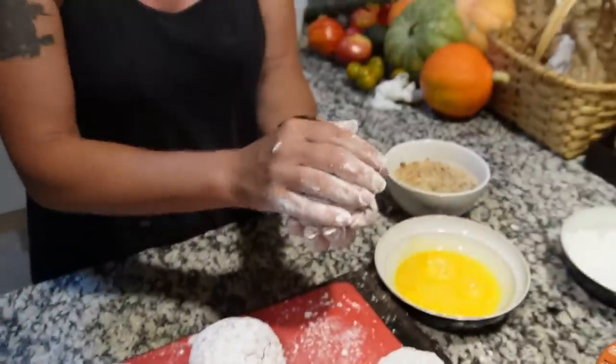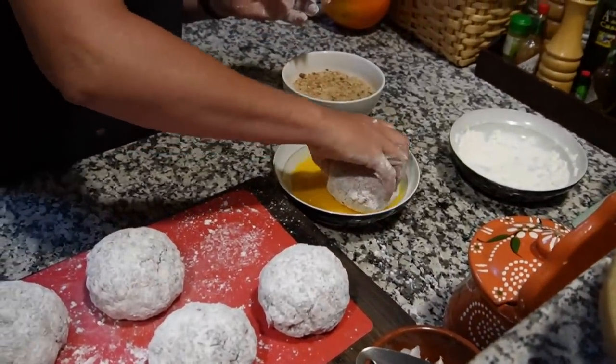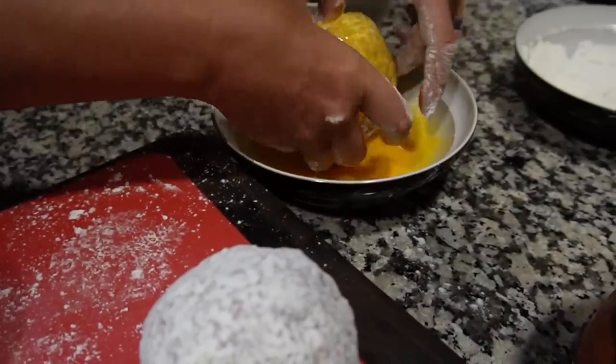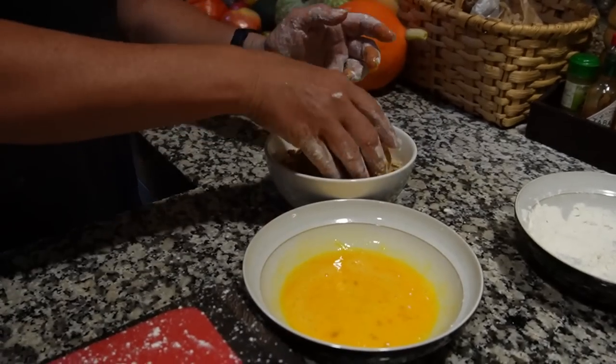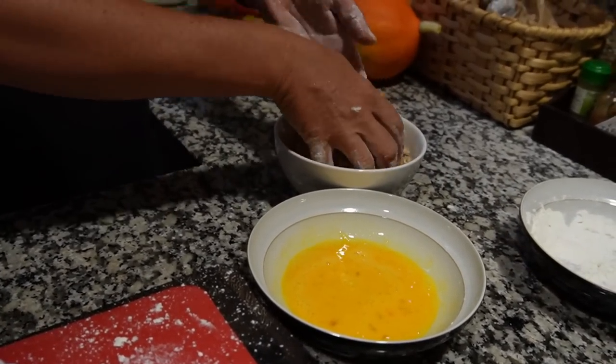Right, so now I've made nice big floury, look like big bonbon sweets. So these get coated in the egg. This is the messy bit, and then into the breadcrumbs.